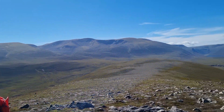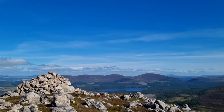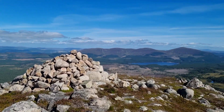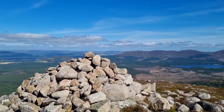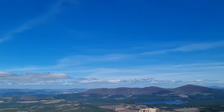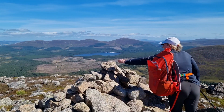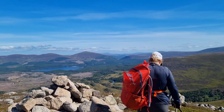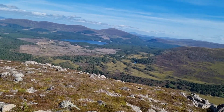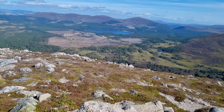And we've made it to the summit of Carn Eilrig. Well deserved. Walk to the top. So here we are. One's going to touch the top of the cairn. Yeah, she's done it. And one must do the same. And the granite rocks there at the top.